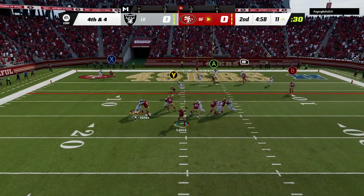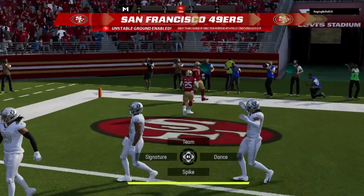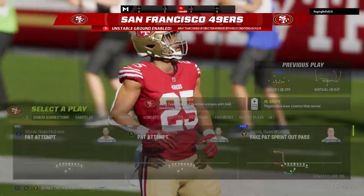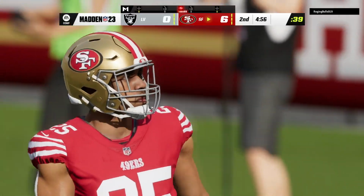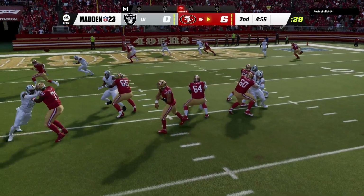Lance to throw for it on 4th down. That's to his running back, complete. Touchdown 49ers. Elijah Mitchell, an 11-yard touchdown. And the 49ers post the first points of the ball game as they take the lead here in this 2nd quarter.